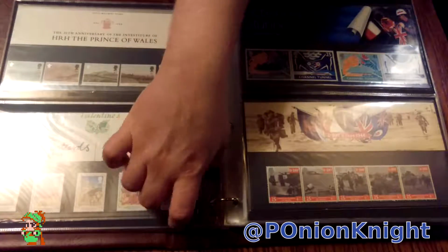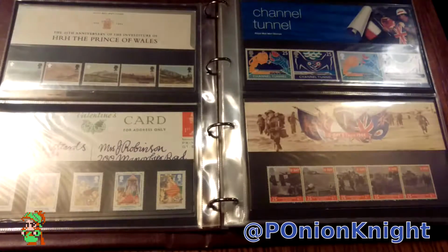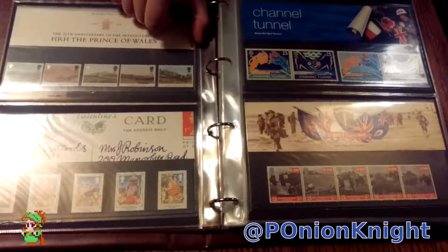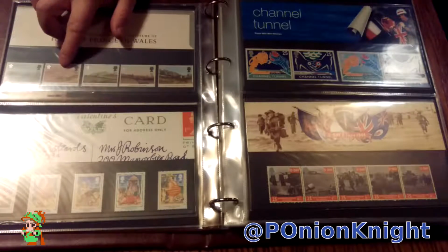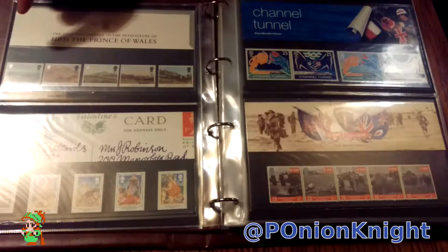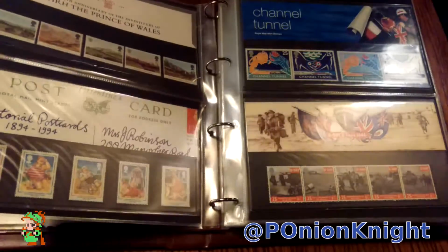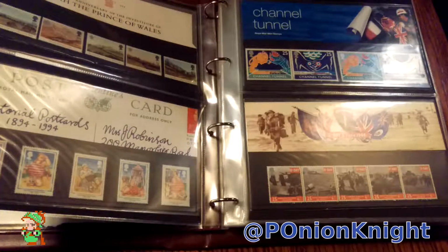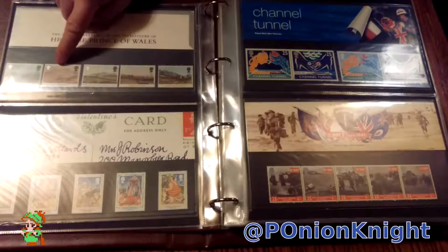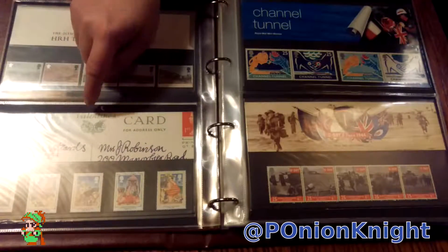Oh, hello, there's a little thing falling out here. What's going on there? HRH, the Prince of Wales. Yep, so he's not in any of them stamps, actually. I don't think he is anyway, unless he's hiding in the background. Maybe it's like Where's Wally? You have to find him, you know. Moving on.